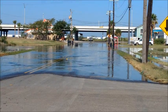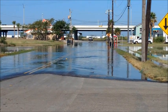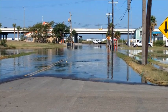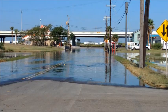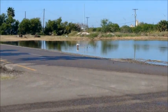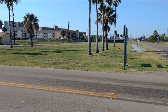So that's the fix. Elevate Beach Avenue and repave it. And that's actually in the works. The city has already funded that project. But the problem is that right here where we're standing, this is going to be the Grand Canal.